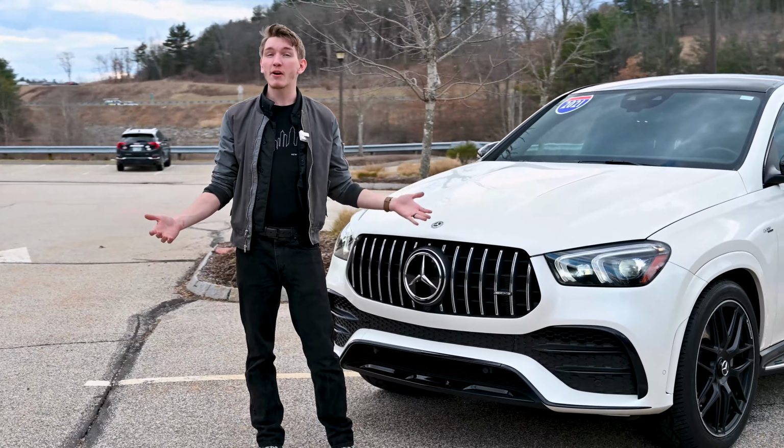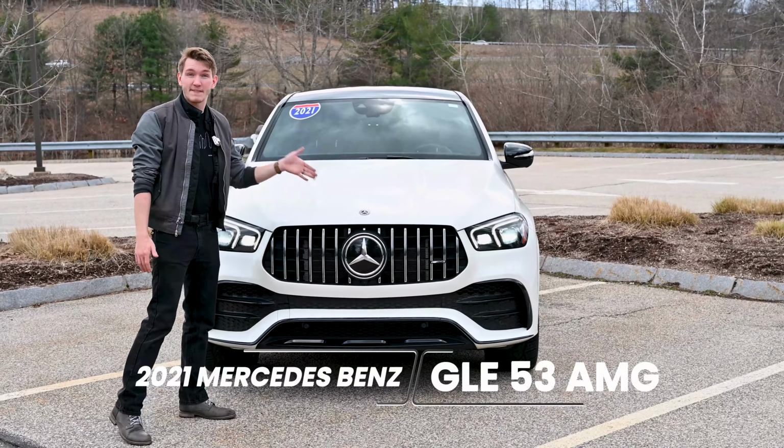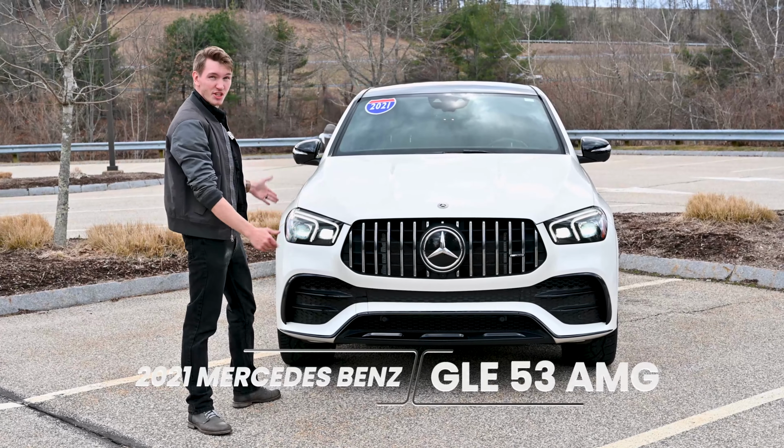But that's about everything we have for today. This was the GLE 53 AMG Edition.